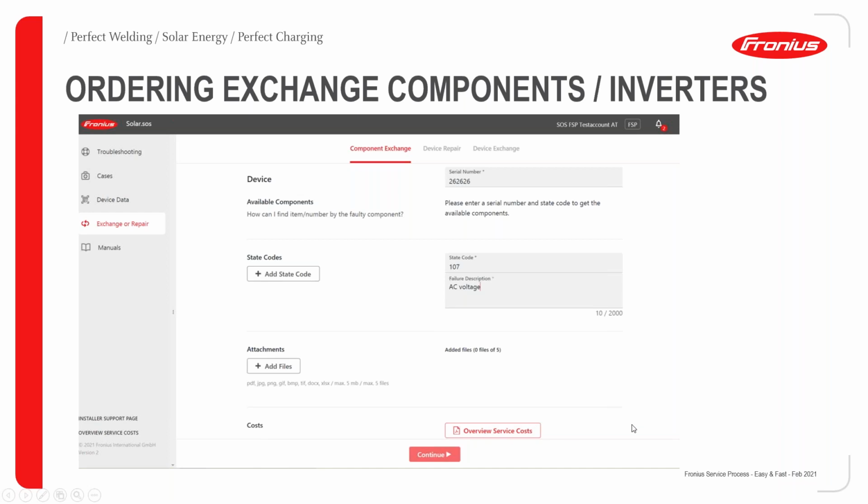You can also use this overview of service cost. For example, how much reimbursement I get when I exchange an inverter, or how much I get when I exchange a component, or how much the power stack inside the inverter costs, or how much the data manager costs. This kind of information is available in the overview of service cost, because it depends on the country. The price and cost vary, so it's very important that you find the right one for your country.